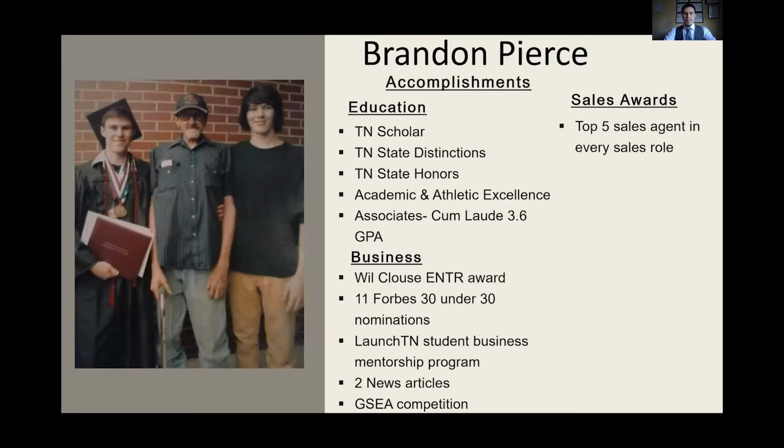I graduated as a Tennessee Scholar, which required extensive academic success by achieving Tennessee State honors and Tennessee State distinctions and having over 80-plus hours of volunteer service. I also graduated with 18 dual enrollment credit hours, and later on, I received a certification from the state of Tennessee for my academic achievements.